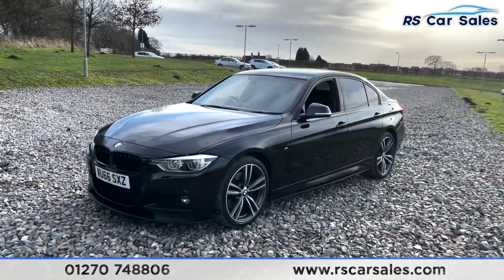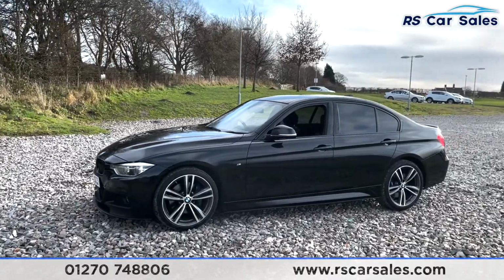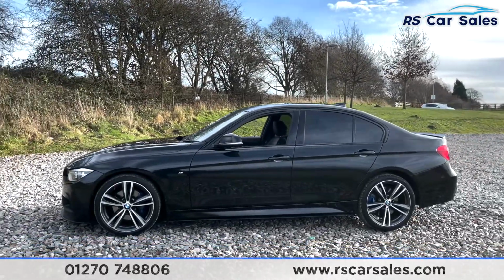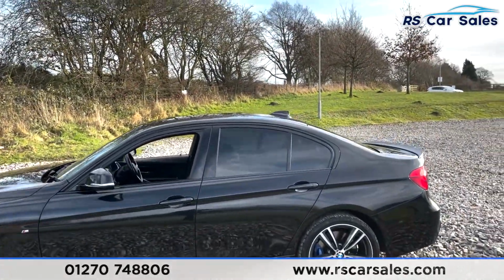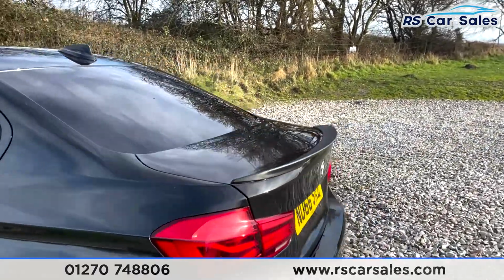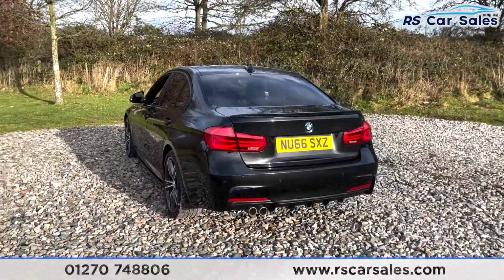Coming round to this corner, you'll see your second 19-inch alloy wheel. We've got colour-coded wing mirrors and door handles, black trim around the windows with the privacy glass for the rear passengers, black side skirts down below, shark fin antenna on top. Coming to the rear, you've got your black spoiler lip, which really sets the back end off nicely, as well as the black diffuser down at the bottom there as well.